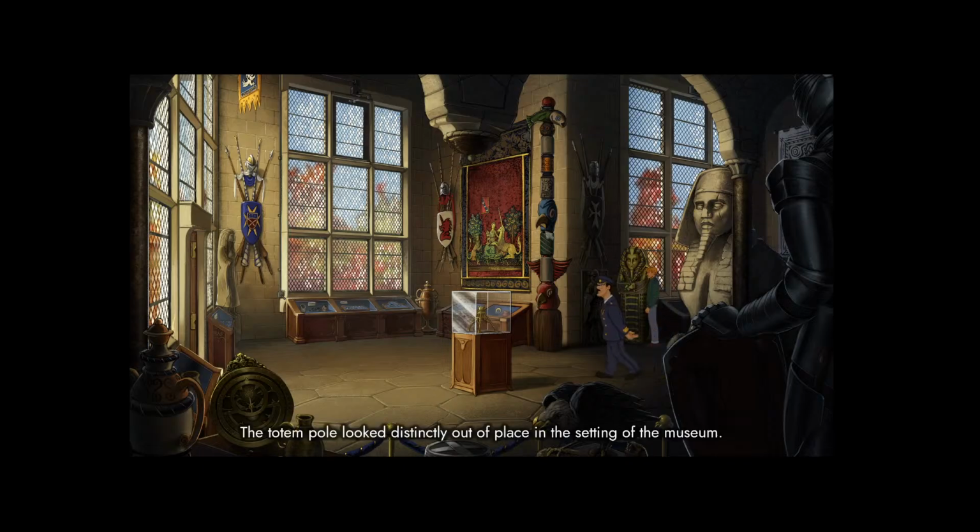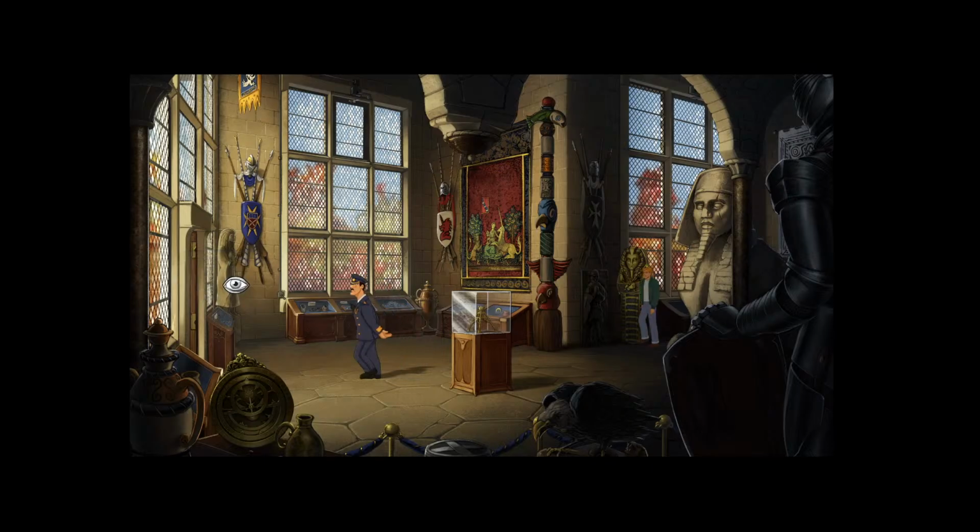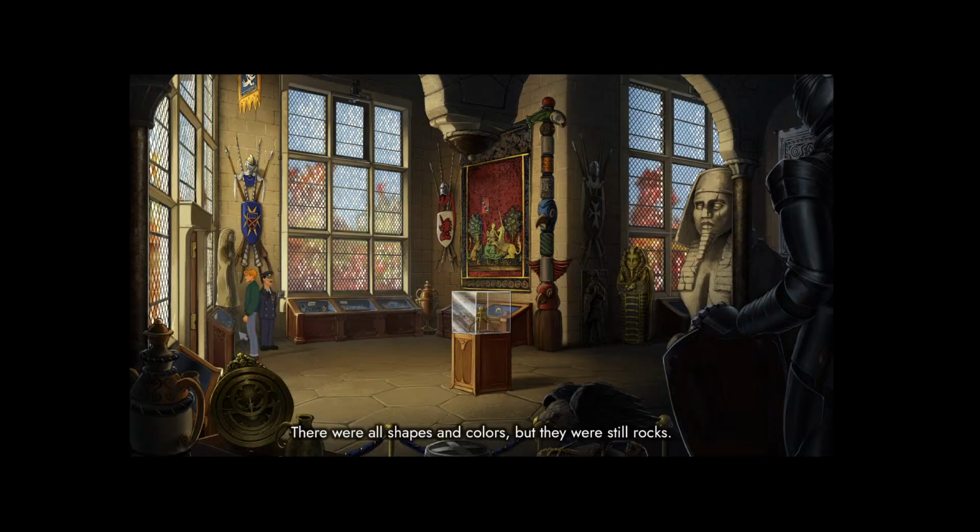The totem pole looked distinctly out of place in the setting of the museum. The case contained a collection of rocks. They were all shapes and colors, but they were still rocks. Above them, a sign read, L'Âge Paléolithique.